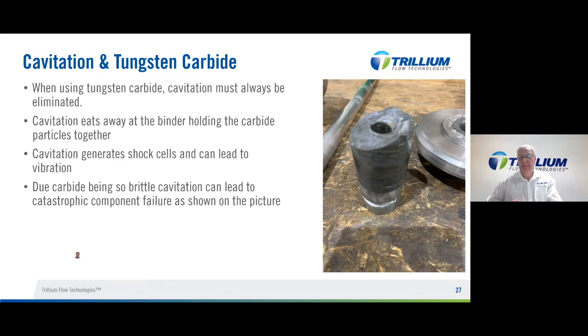When we're dealing with liquid process fluids, there is another factor that we've got to take into account where we get high pressure drops typically, and that is cavitation. Cavitation is very, very damaging to tungsten carbide for two reasons. The first reason is that tungsten carbide is basically held together with a binder, which, in simple terms, we can call a glue. When cavitation is present, it basically eats away at the glue that holds the carbide particles together, and it would destroy some of the surfaces.